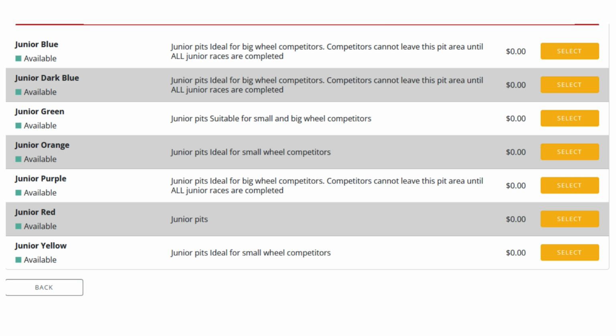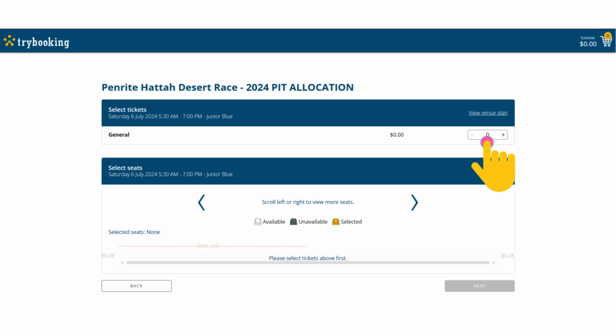So once you've chosen the area that you want, if it's junior, yellow or red, purple, orange, you choose your area. Then you go through to the data entry area. So you'll choose how many pit spaces that you want. At the moment, it's set to a maximum of 3. So if you're booking for somebody else, that's fine. You can do that. We still require people to look at buddying up and pairing up.